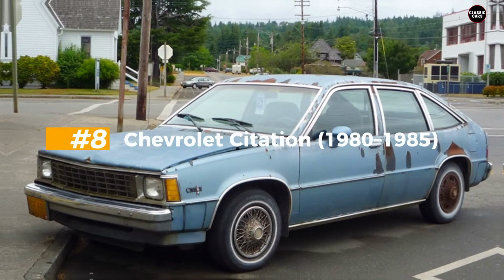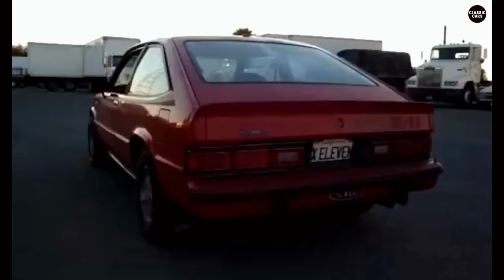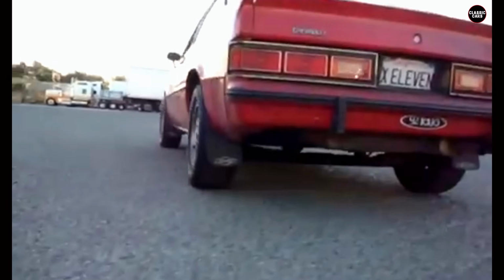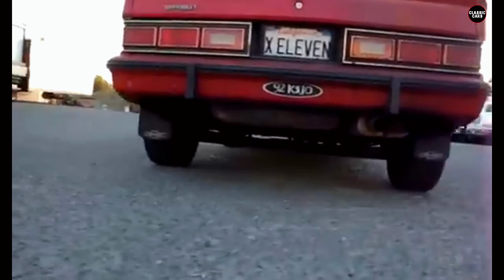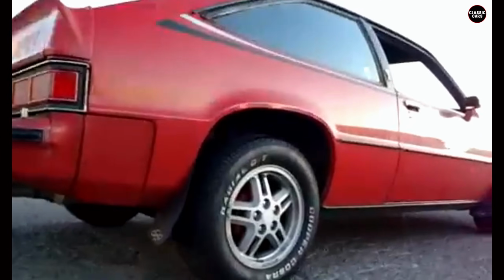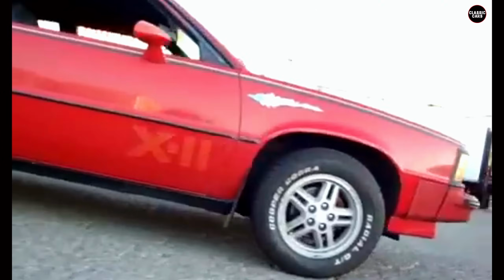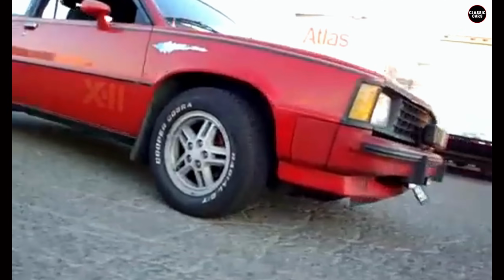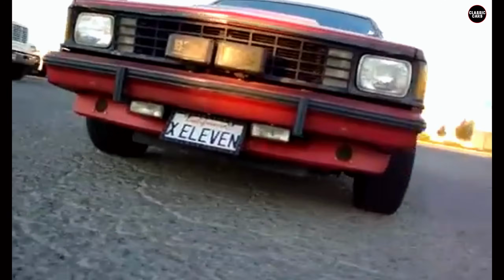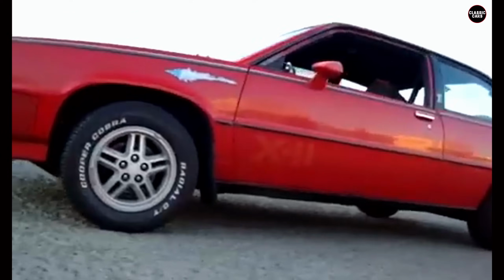The Chevrolet Citation, produced from 1980 to 1985, was General Motors' first attempt at a front-wheel drive compact car. Launched with much fanfare, the Citation was intended to compete in the growing market for small, fuel-efficient cars during the late 1970s and early 1980s. However, despite initial popularity, the Citation quickly earned a reputation for being a poorly built, unreliable, and problematic car, far from the revolution GM had hoped for.